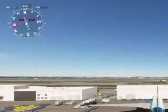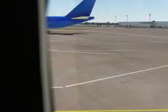Alright, we're cleared IFR to Coleman. Radar vectors Rainer, climb and maintain 4000, expect flight level 310, 10 minutes after departure.